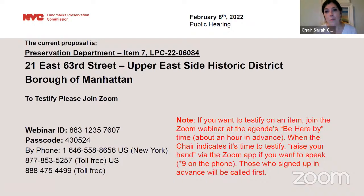And we are going to begin the afternoon session with item number 7, and I will turn it over to Corey Harala, our Director of Preservation, to take us through the rest of the agenda today.